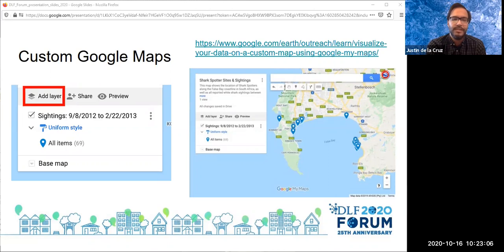And what they can do is upload them as different layers. As you go through, you can upload maybe where the sharks were spotted, maybe where the attacks happened, and other things like that on separate layers. Then when your viewers go to your map, you can turn them on or off as they'd like to investigate whatever aspect of the data they would like to. These platforms allow users to do all of that kind of stuff, and it creates a really interactive and rich experience for the viewer.